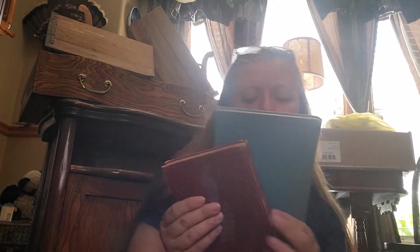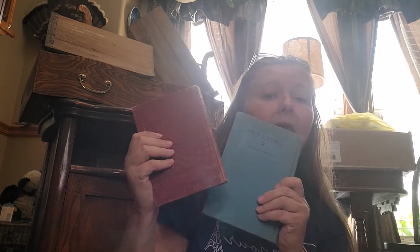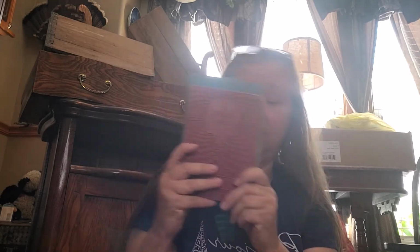So, this was just two books that I picked up. They were to be thrown away, and they both date to the 1930s. Y'all know me with my old books. I just thought these were kind of cool, so I wanted to throw these in here, not an auction item.